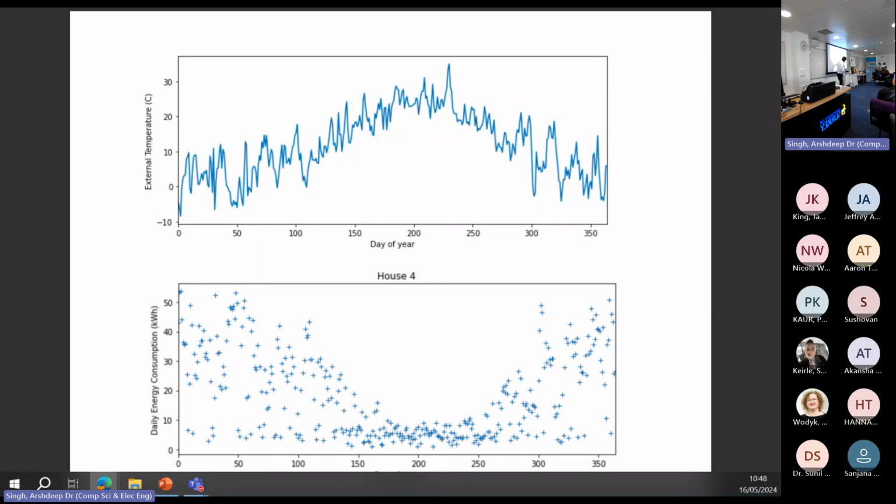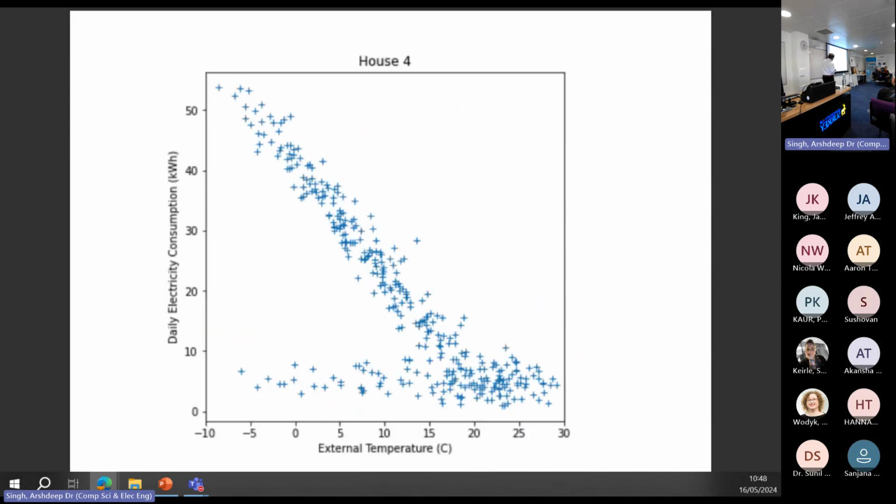And so this is some synthetic data to illustrate the process. What you get is this very, very noisy daily energy consumption. If you have that data over a year, you can see there are some clear correlations with external temperature, but the data is quite noisy. But what you can do is plot the daily energy consumption against the external temperature, and suddenly you see a lot of patterns in this data.